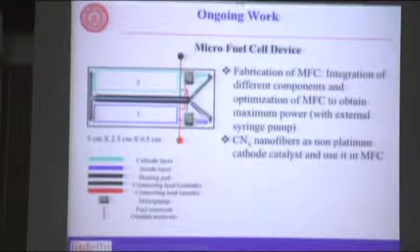And this is the channel you have, and this is the power you are taking away, right? These are the different parts: cathode, anode, heating pad, connecting leads, and the micro pump that you have here. The micro pumps are very small, piezo based, and cost only 20 euro. And then you can get a chip like this, which is 5 centimeter, 2.5 centimeter, 0.5 centimeter in whole size. But this channel is about 50 to 100 micron cross section.